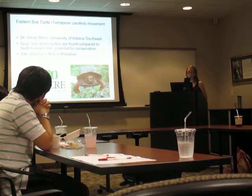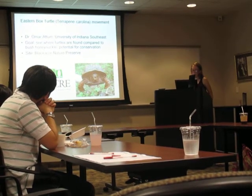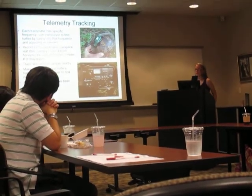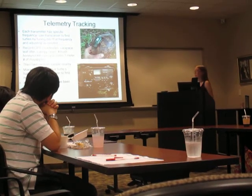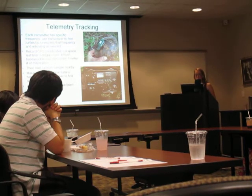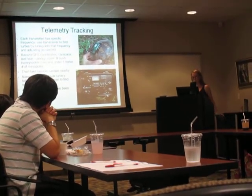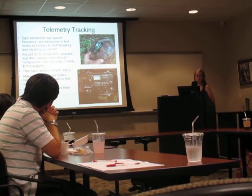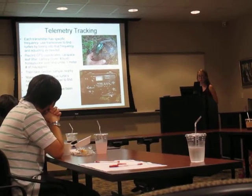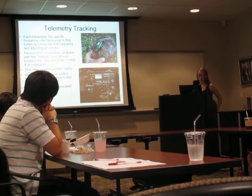They have done a few rounds of removal, but it's thrown back in a lot of cases. So this study uses a different method, even though it's on the same idea. It's called telemetry tracking, which a lot of you might have heard of. What we do is each turtle receives a transmitter. It's glued onto the side of their shell with epoxy, which is non-toxic and doesn't harm them. And that location also makes it so it doesn't negatively affect their mating ability.